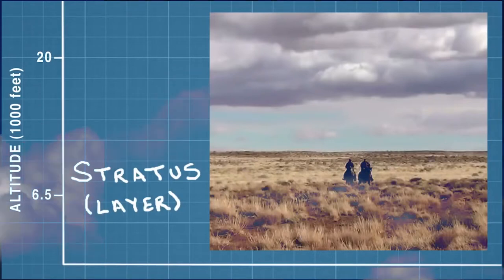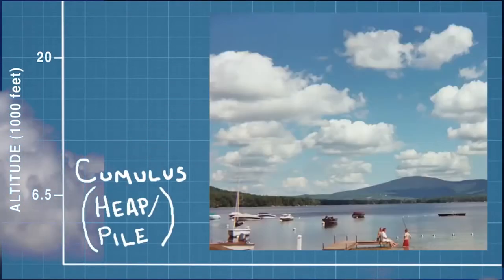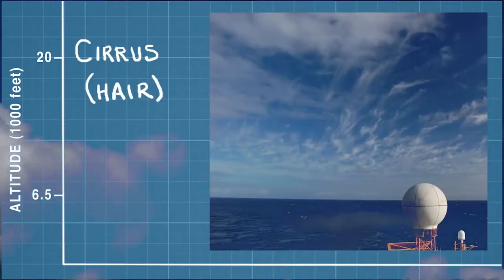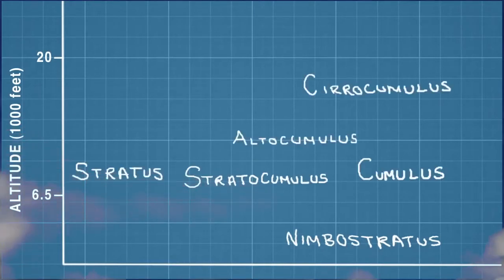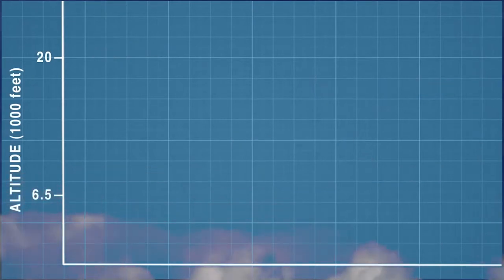Cumulus means heap or pile, but puffy might be a better way to remember them. And cirrus means hair, because it kind of looks like a finely wispy hair. Combinations of height and shape characteristics give each cloud type its name. Also, they tell us about how they form and behave. The height at which a cloud forms has a huge influence on its composition.